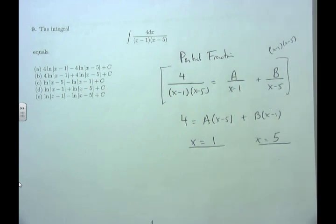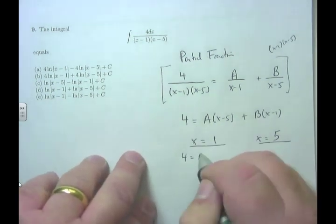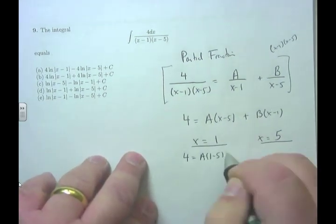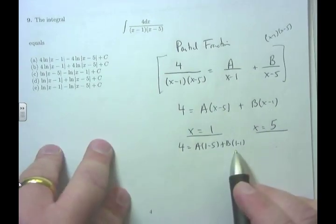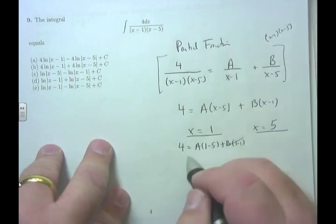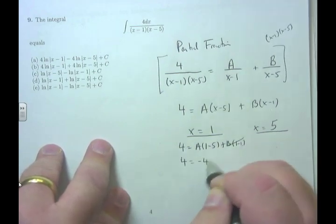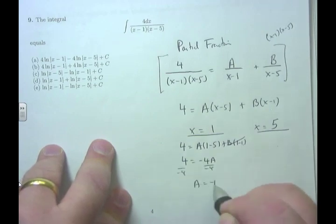So here we go. Plug in x is 1. If I plug in 1, I get 4 is equal to A times 1 minus 5 plus B times 1 minus 1. Now, I did that for your benefit to show you the annihilator method. That 1 minus 1 is 0, and so that's going to go away here. That leaves me with 4 equals negative 4A. I divide both sides by negative 4, and I get A to be negative 1.